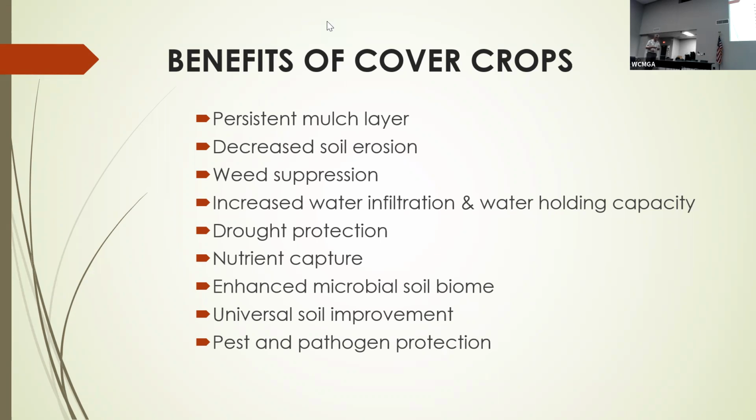Pest and pathogen protection. All of this persistent mulch layer on top is wonderful habitat for spiders and ground beetles and all these that eat pests and pest larvae. So it really comes in handy. Now, why isn't every farmer doing this?